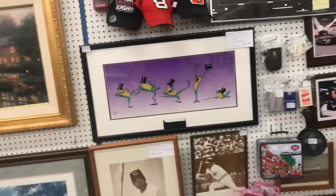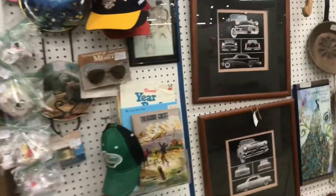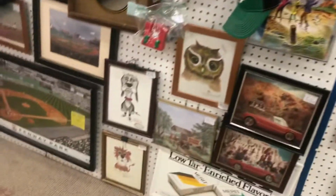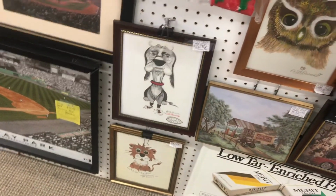I don't know if you guys feel the same way, but I love going into a place like this because, gosh, a lot of the things that my aunts and grandma and parents furnished their houses with, a lot of those memories are here in these places. You just really wish you could buy them all.